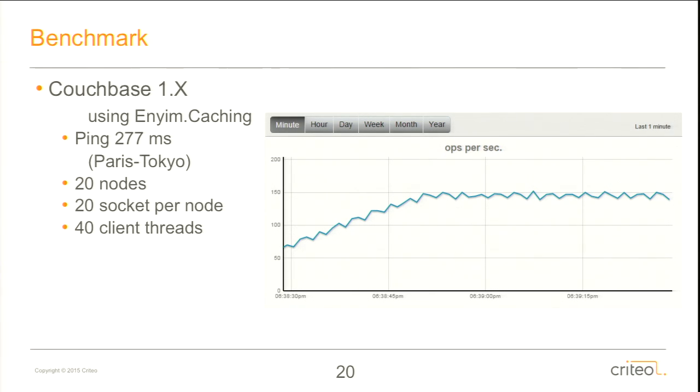And so I tried to use the old Couchbase driver. Since 2.2 it's a bit different, I will talk about that a bit later. But everything is synchronous, like I said, and there are blocking calls. I used a cluster of 20 nodes in Tokyo, and I used my workstation in Paris. I spawned 20 sockets per node, which is something you can do using the API of the Couchbase client.